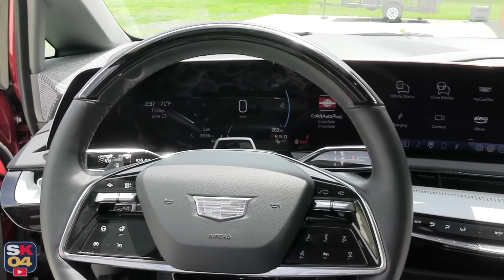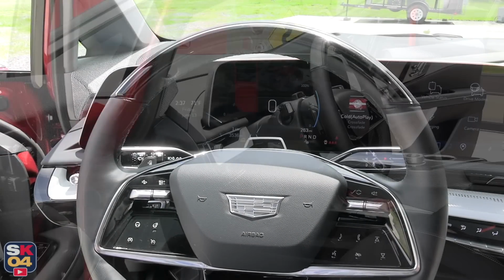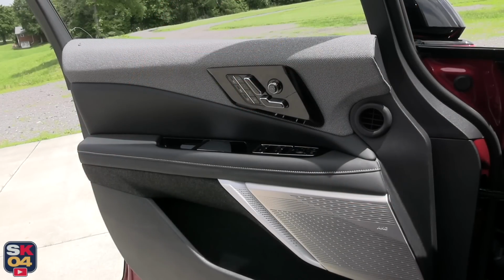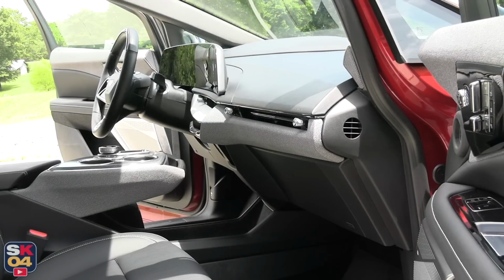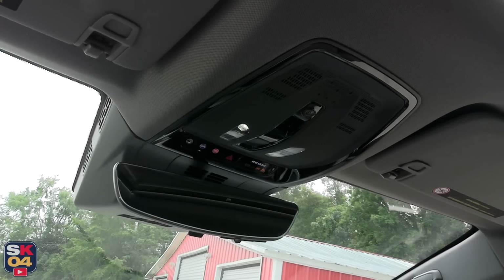All of the seating adjustments and features can be found on the upper door panels. The headrests and seatbelts are manually adjustable. As I mentioned, the steering wheel also comes heated and is manually adjustable for tilt and reach. With the Luxury 2 and Sport 2, ventilated front seats are added along with heated outboard rear seats.